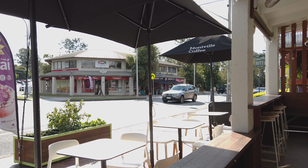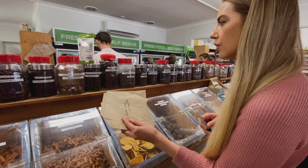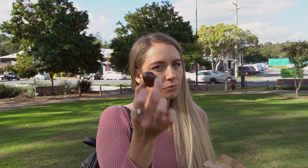There's so many great little boutiques, coffee shops, and cool spots to pop into. We just went into the organic cafe because I can't help myself, I have to. Freeze-dried strawberries covered in dark chocolate is one of my favorite things about life, so I got some of those. And guys, I got some sea moss.